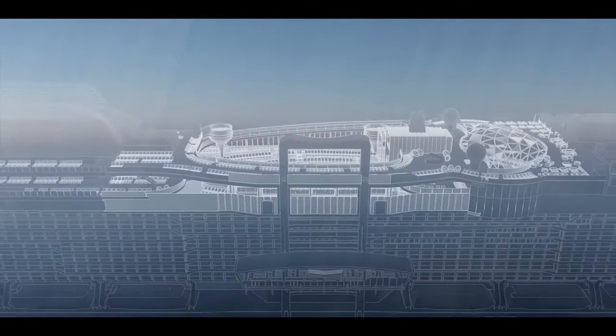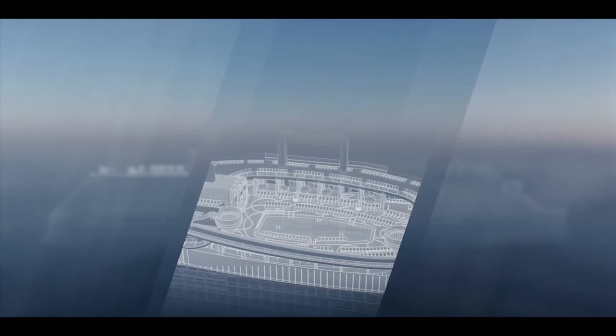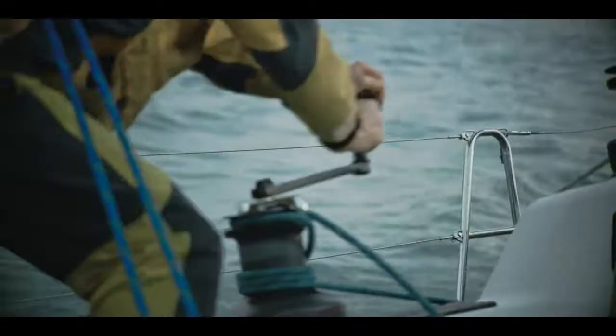Another breathtaking space on Celebrity Edge will be the asymmetrical pool area on the resort deck. Featuring a 25-yard lap pool, the largest in Celebrity's fleet, the vision for the resort deck was the brilliant work of Tom Wright, internationally acclaimed architect.